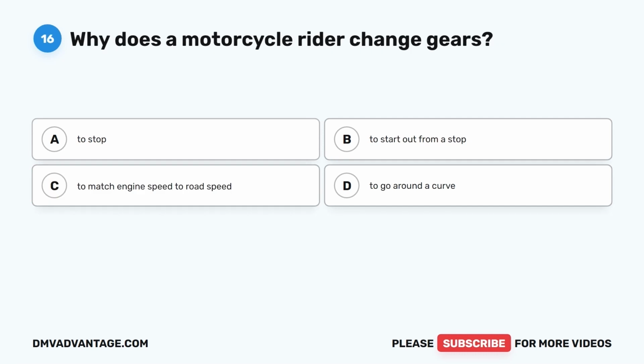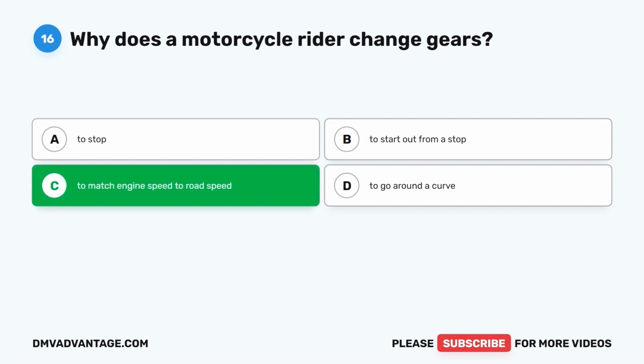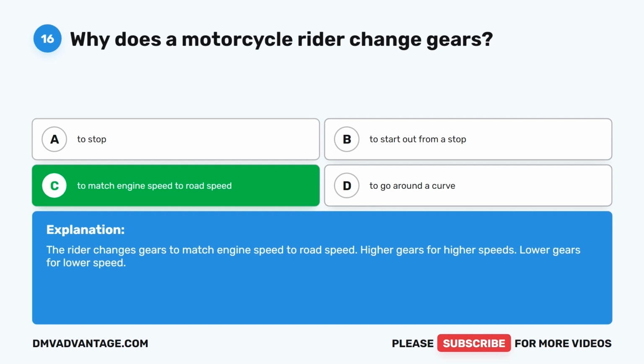Question 16. Why does a motorcycle rider change gears? A. To stop. B. To start out from a stop. C. To match engine speed to road speed. D. To go around a curve. The correct answer is C. To match engine speed to road speed. The rider changes gears to match engine speed to road speed. Higher gears for higher speeds. Lower gears for lower speed.